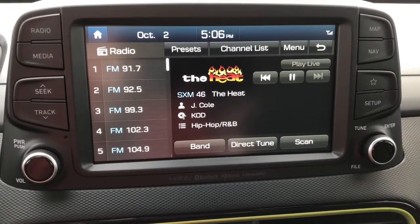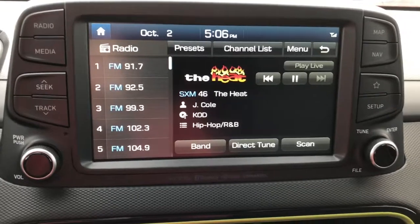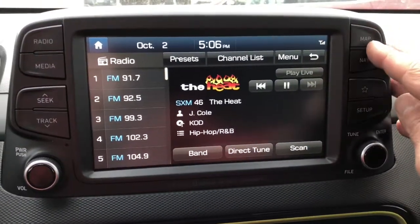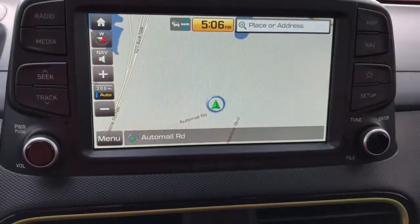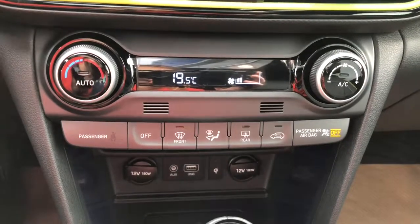Up top here, you've got your entertainment system. It comes with a radio. If I put it into reverse, it does have a backup camera. Over on the right, you've got the button for your navigator. If I make our way down below that, you can see our climate control area.